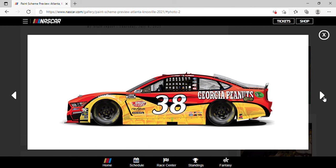Anthony Alfredo with Georgia Peanuts on his car again. I think we've seen this one before last year with Jonathan Nemechek, I believe. You got the big peanut here along the side. Well, it's got a black line here, while the rest of the car is mostly red. And you got the Georgia Peanuts here with a peanut, another peanut thing here. And overall, decent scheme. I like it.